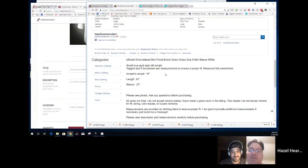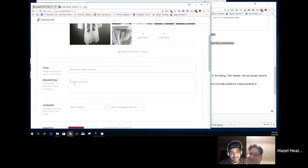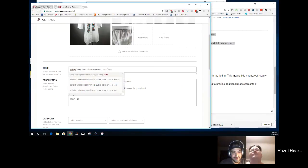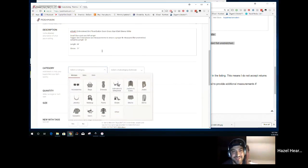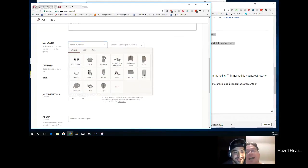I go and copy and paste my description. I don't copy and paste that I don't take returns on eBay because fuck you. I don't need to copy and paste that onto Poshmark because it's not applicable. So I just copy and paste it, and then I copy and paste the title. It truncates your title, but I'm happy with that. That's fine. Oh my God, you can only have like 50 characters in your title. Really? Yeah.